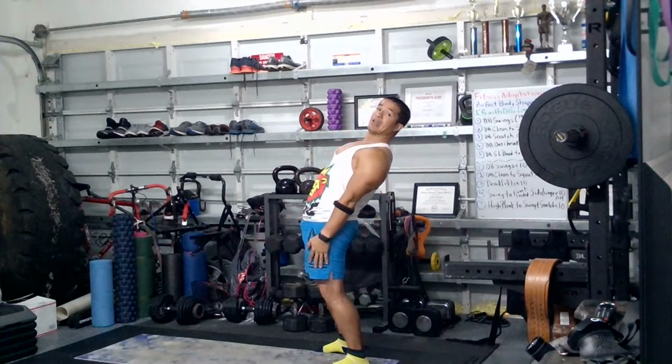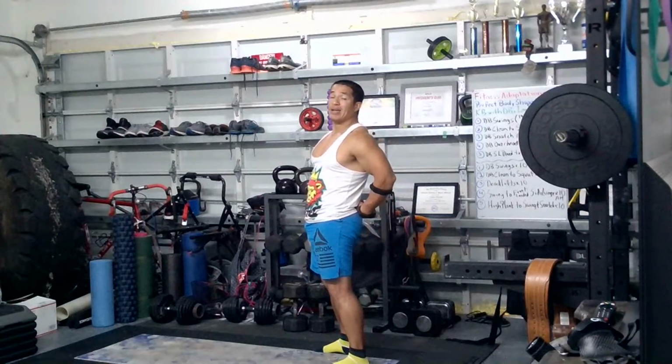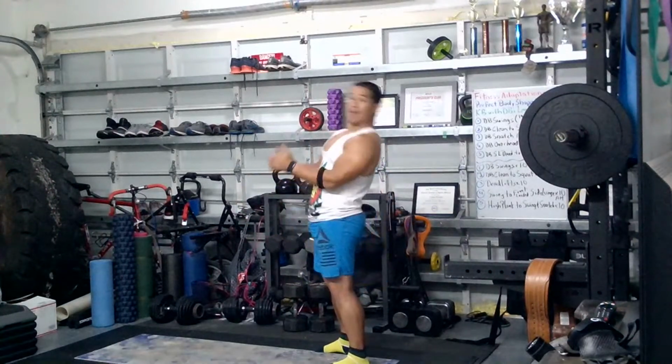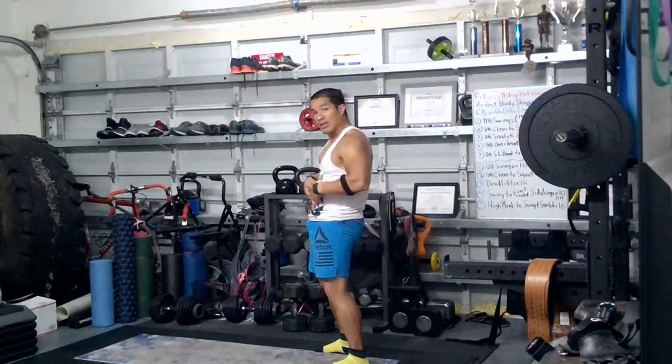None of this. If you do this, you're going to hurt your lower back. So even on a kettlebell swing, I'm not doing this. I'm bringing my hips forward, squeezing my glutes, and I'm crunching.